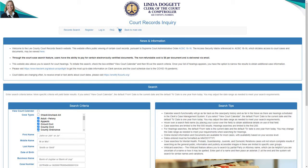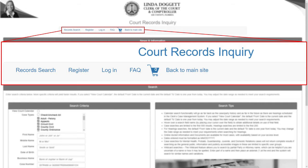So once you get to our home page for court records and the court records inquiry system, you'll jump into the searching criteria and the search tips. But we're going to concentrate on how to register as a user for the court records inquiry system. Now on the top, you have different areas where you can directly do a record search, register, log in, or look for our frequently asked questions. So we'll go to the login screen.